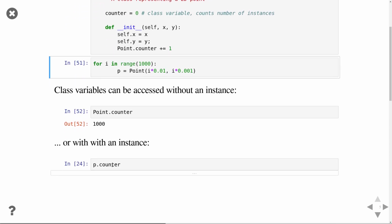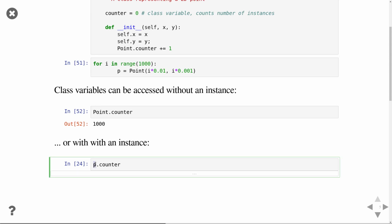The same thing actually also works for instances. So the counter, the static data, is not just available through the class, but also if you have one specific point and you ask it the counter value, then you also get the 1000 out.